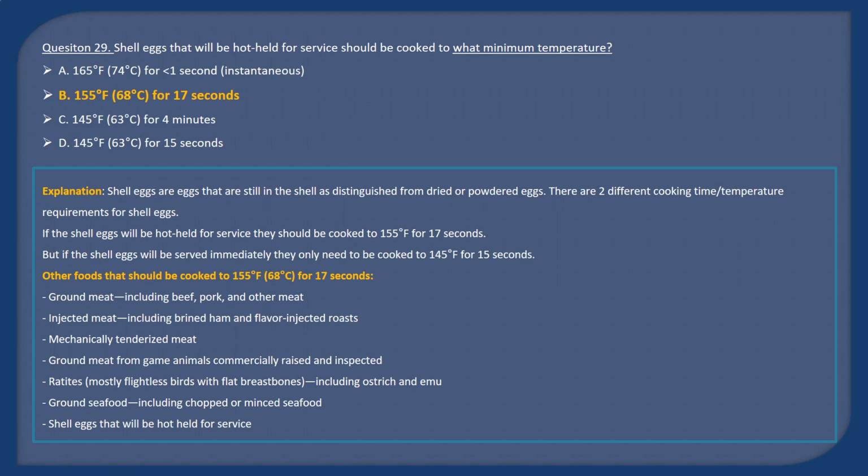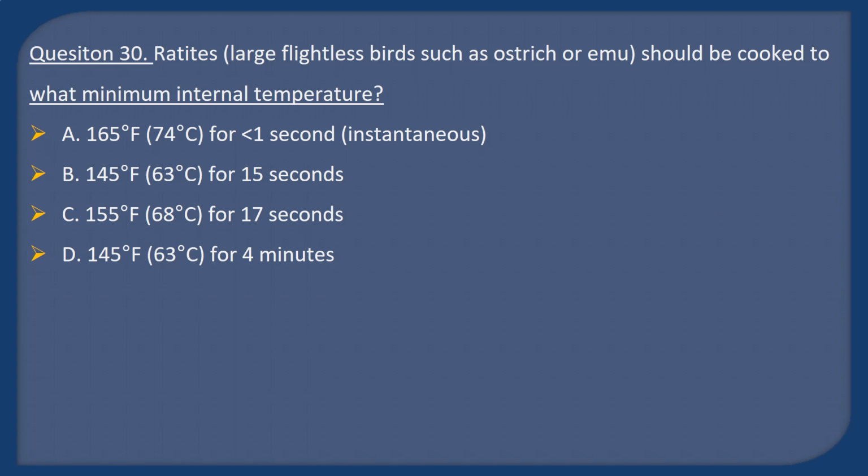Question 30. Ratites, large flightless birds such as ostrich or emu should be cooked to what minimum internal temperature? A. 165 degrees F for less than 1 second. B. 145 degrees F for 15 seconds. C. 155 degrees F for 17 seconds. D. 145 degrees F for 4 minutes.